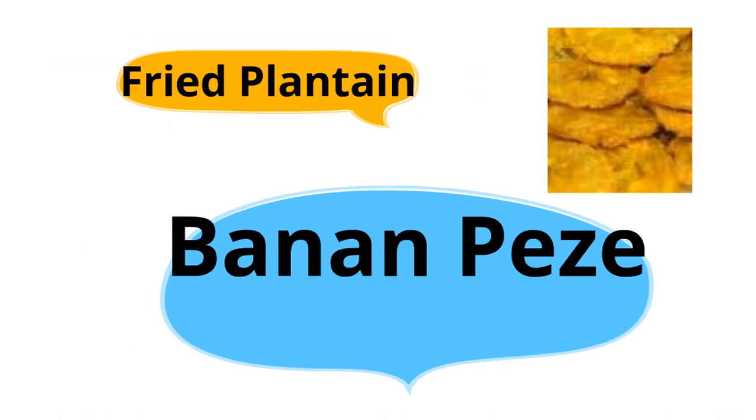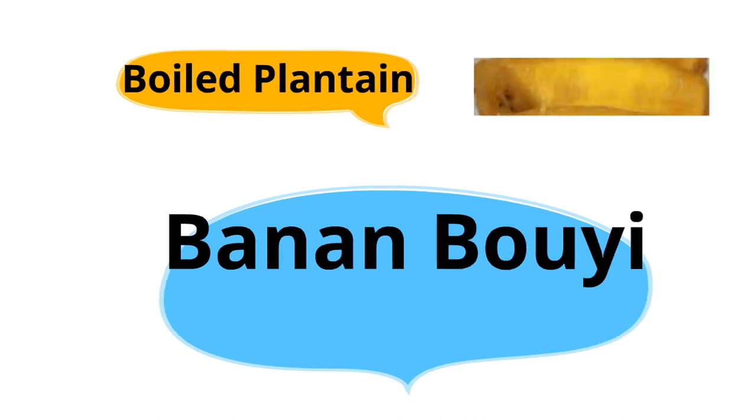Fried plantain. Banane pesée. Banane pesée goes well with pickles. You would put the pickles on top of it. Boiled plantain is banane bouillie. The plantain is boiled instead of fried.